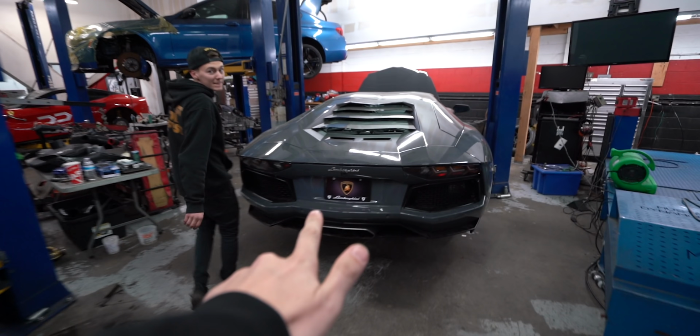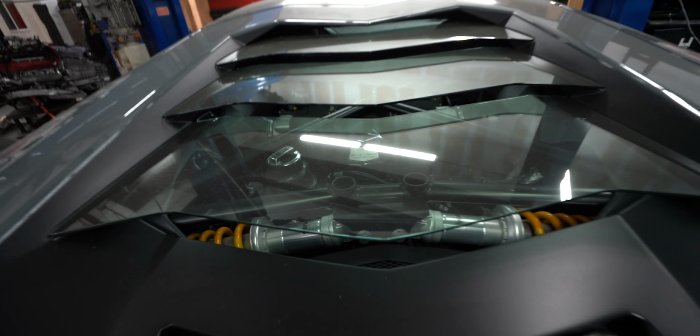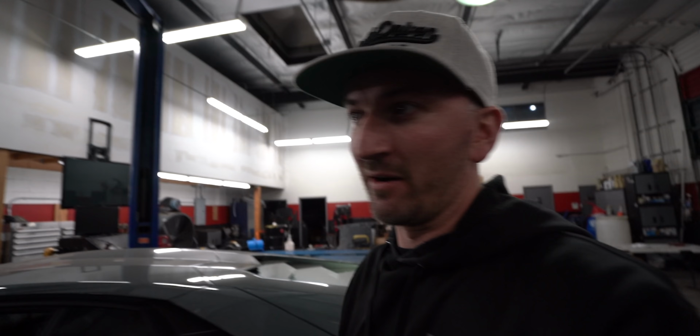Dude, this thing is sick. The color? What's this color code called? It doesn't matter. I have no idea. It's great. It's an Aventador. It has 12 cylinders. 6.5 liters of Italian muscle. I was gonna say American muscle, but that's not the case.